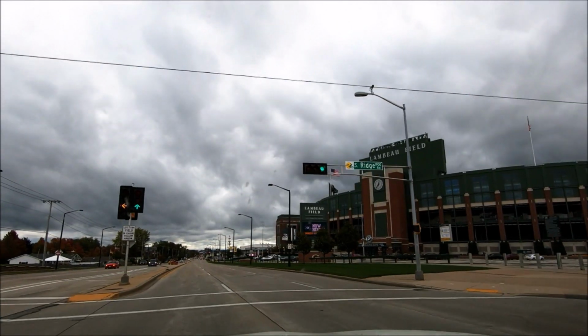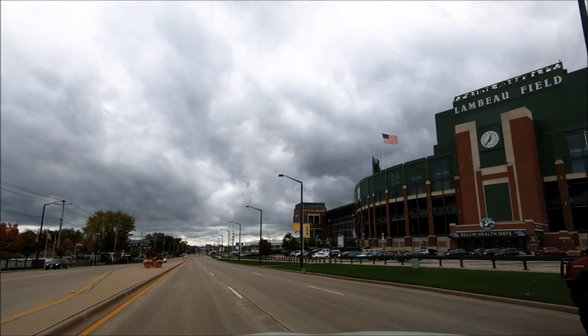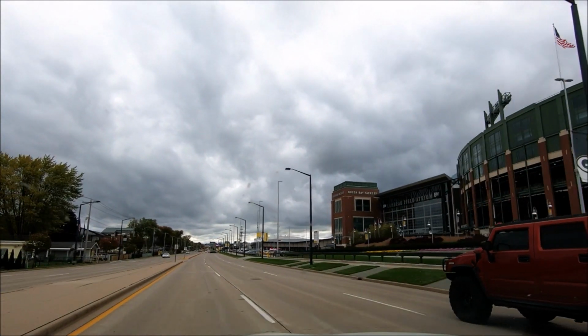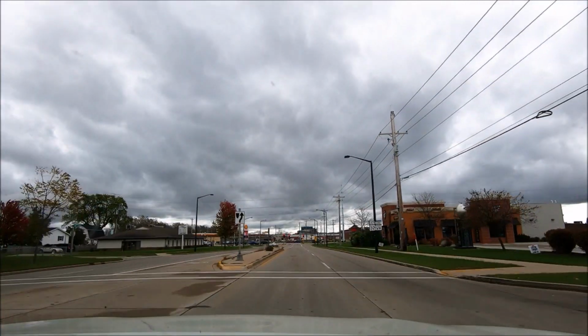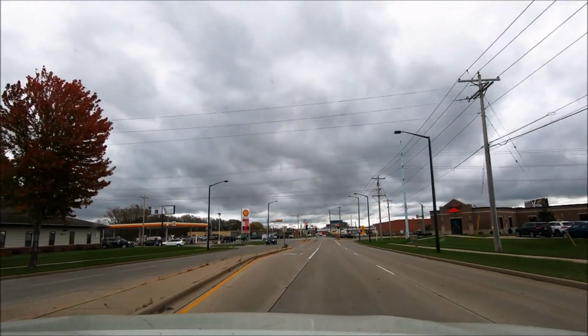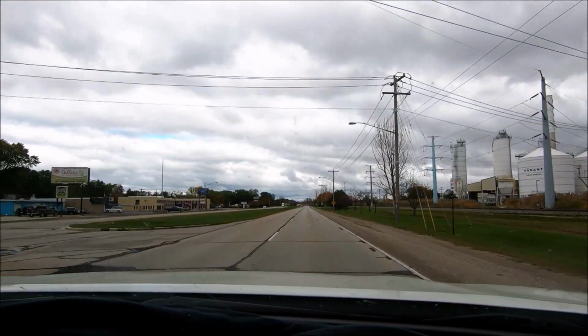Oh, he's going. There's more of the stadium. Everybody's flying here. I'm just trying to get pictures of the stadium. Oh, he's driving a Hummer. You know what that means. And we're on... This is Vince's road. Turn left onto South Ashland Avenue. We're going off Vince Lombardi Way. At a Green Bay-ish.